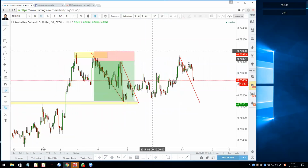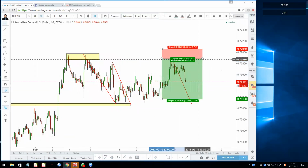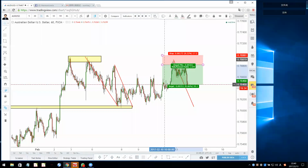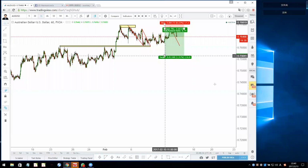And then last Friday, if you short at 0.7680 again, right, and stop loss above 0.77, right now it's already 1 to 2. Okay, if you hold to 0.76, 1 to 4. If it goes down even more, you have a very nice risk reward ratio.